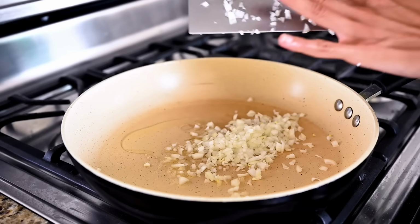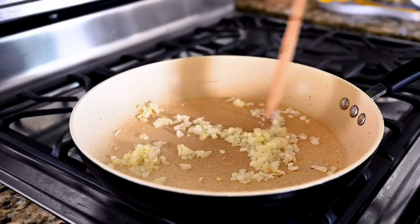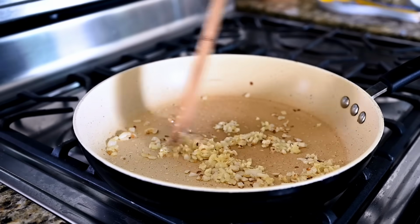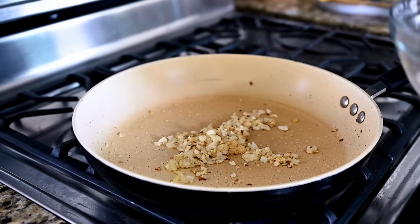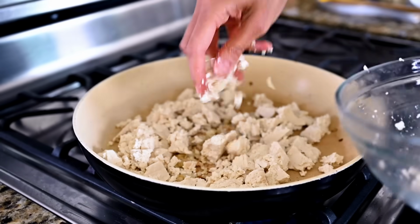Once that's hot, I'm gonna add those onions. Cook just for maybe 3 to 4 minutes, 5 minutes until it's just getting golden. Then add the garlic, cook for 1 or 2 more minutes, stir frequently, and then we'll add those tofu chunks. And I wanna fry those until they're lightly brown, maybe 5 to 7 minutes.